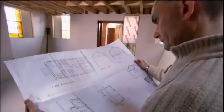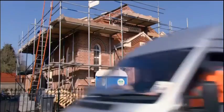In Weissel, Steve Lum is 4 months through his plans to convert this Victorian chapel.